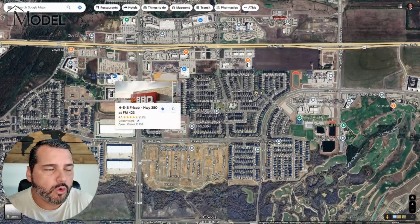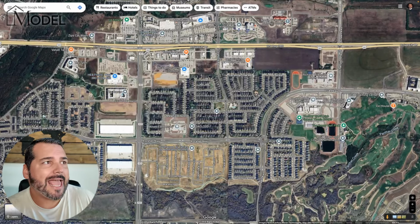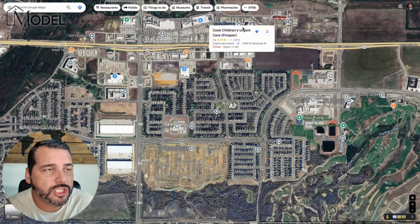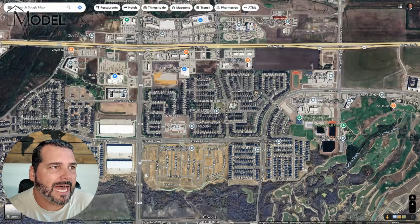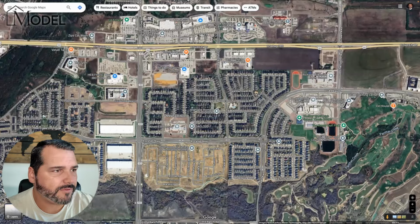So all of your grocery shopping, little fast food stores, LA Fitness, Home Depot up here, Cook Children's Hospital right there. You are, in my opinion, in one of the best locations here with proximity to everything that you will need. So I love this. Academy Outdoor Sports, super cool location.